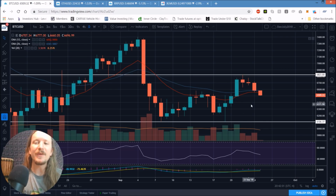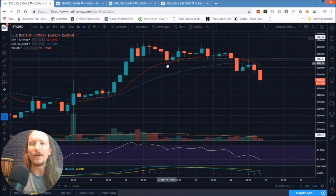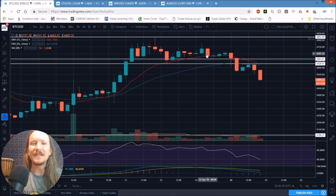So we still have a lot of space to work with, but the size of the pullback that we've seen at this point will likely mean that a tightening range is coming. The pullback and then continuation move is less likely due to the size of the pullback at this point. So we zoom into the 4-hour time frame. Bitcoin lost the 4-hour higher low pattern right here at 6663.